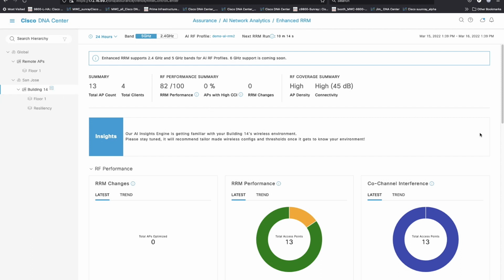So it's very visual. This is the part that thrills me, because getting RRM information has often been laborious and involved a lot of text files, and that has not gotten easier as controllers and densities on controllers have just continued to get larger. Right across the top, we're giving you all the information that you need to understand the situation very quickly. We've got context of 24 hours, 7 days, or 14 days, your band selection, and the AI RF profile that you're actually running under. You can click that and go view the profile, and then you see the next run here. AI RRM runs every 30 minutes. Notice throughout the interface there is a copious use of tooltips. That is one thing that we made certain of, that everything is explained and easy to understand.